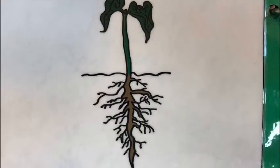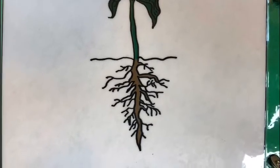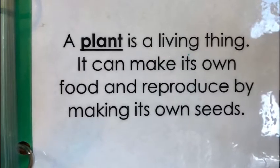The seedling or sprout is now growing into a plant. A plant is a living thing. It can make its own food and reproduce by making its own seeds. Now we know how seeds grow.